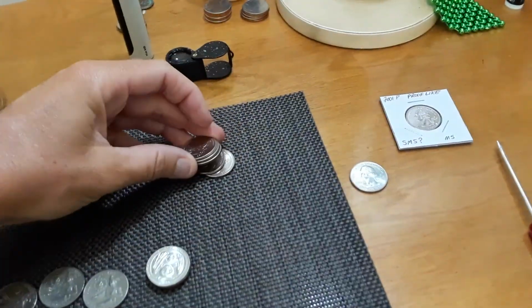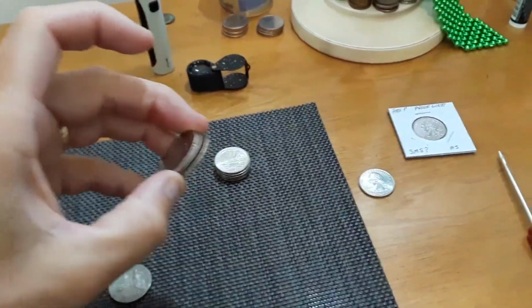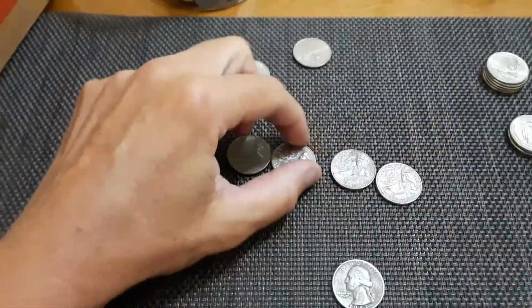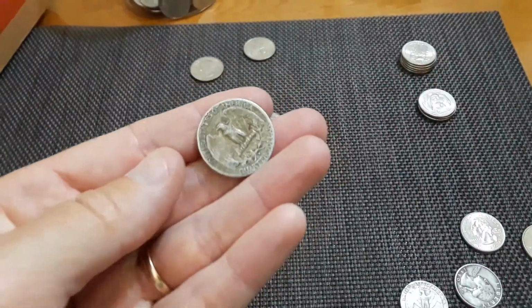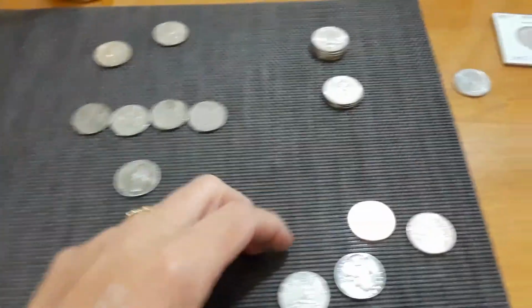This is, what, 1, 2, 3, 4, 5. Weir Farm and 3 American Samoa. We had 4 bicentennials. We had the 1 silver, which was pretty much the star of the show. That's awesome. I hope there's more in there.